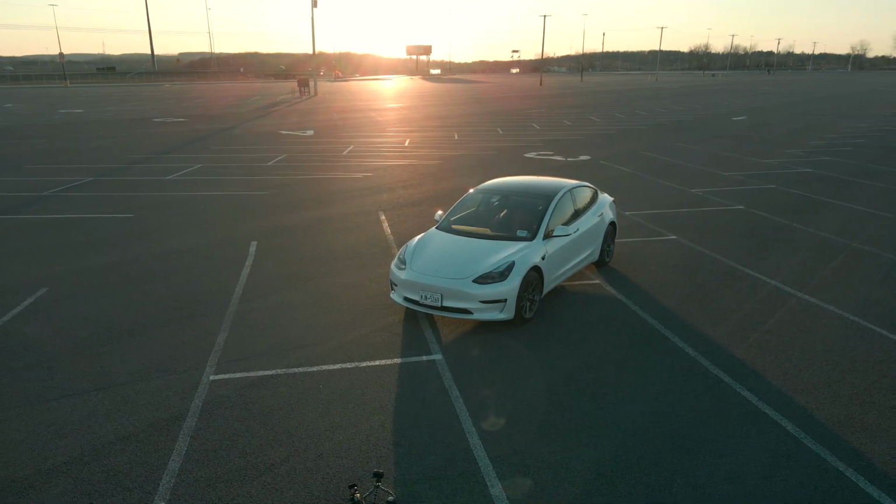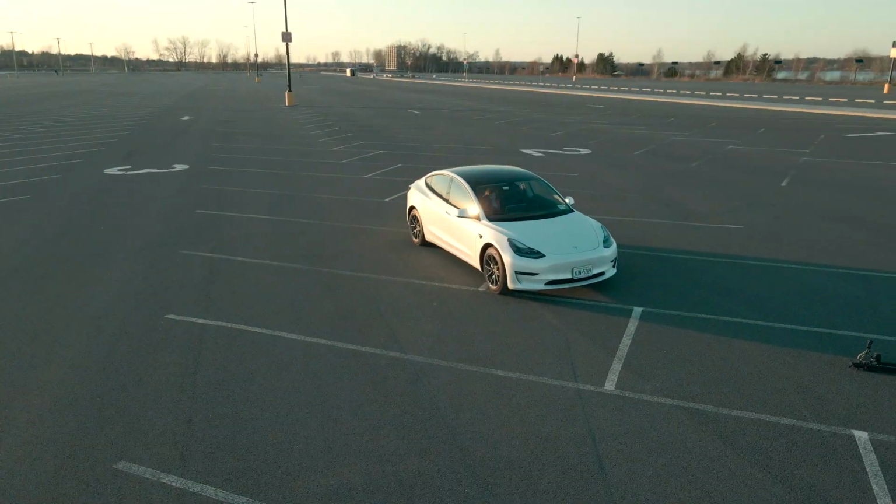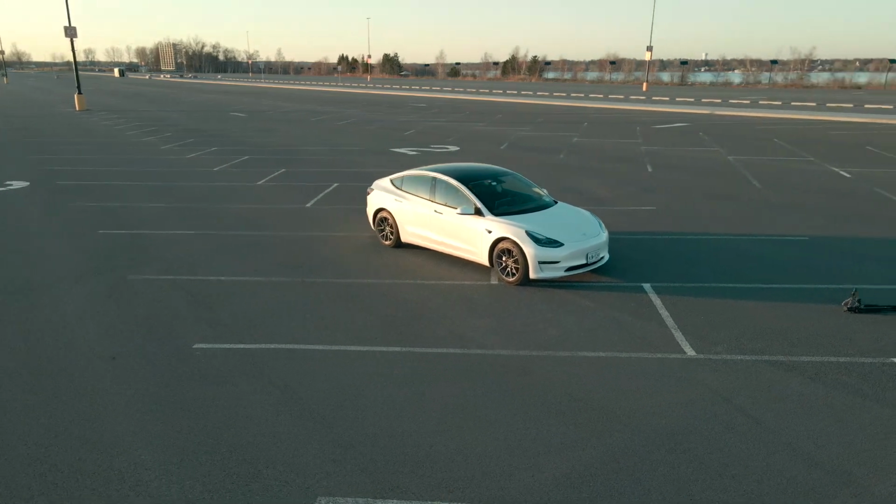Now, before we even get in the car, this brings up one of the biggest differences between an electric car like a Tesla and a regular gas car, where you need to do a little bit more planning ahead of time. The first thing I did was scope out a few of our charging stops ahead of time. I mean, technically you don't have to do this.